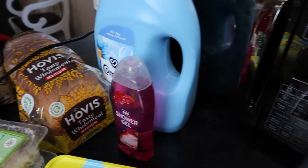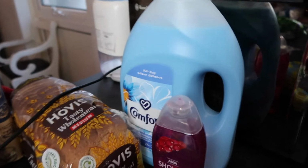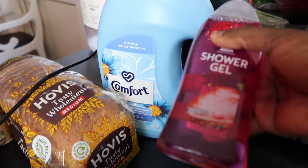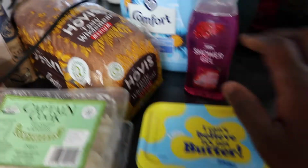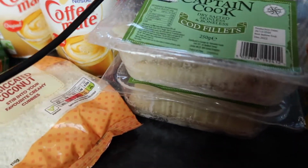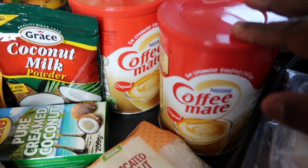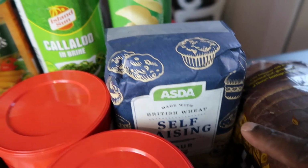On this side, mostly pantry items now, or fridge. So we've got fabric softener. This is the one that we use, so Comfort. We've got a shower gel, which is the first time we're going to try that one as well. I Can't Believe It's Not Butter. We've got a wholemeal bread. Salt fish, salted cod fillet, more Coffee Mate creamer, self-raising flour, and I thought I'd ordered plain, but there's none.